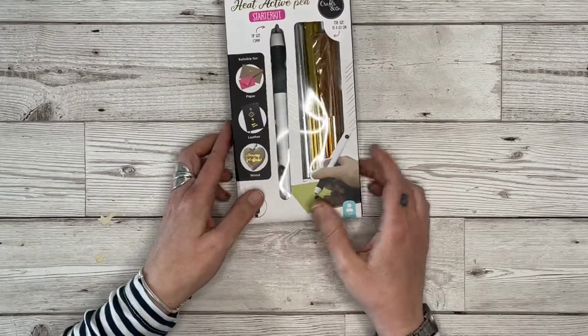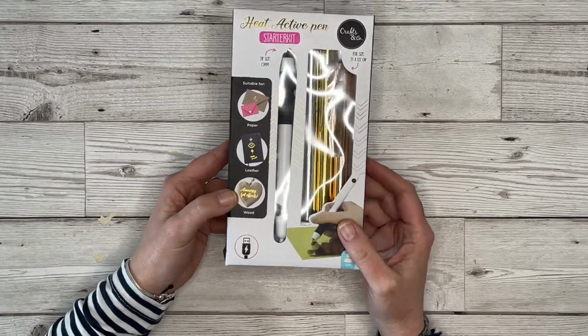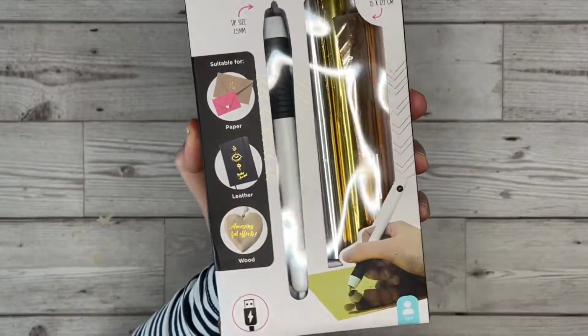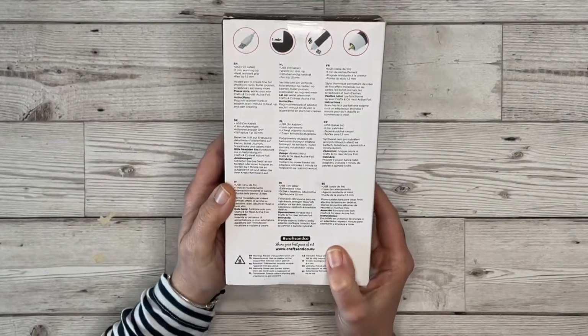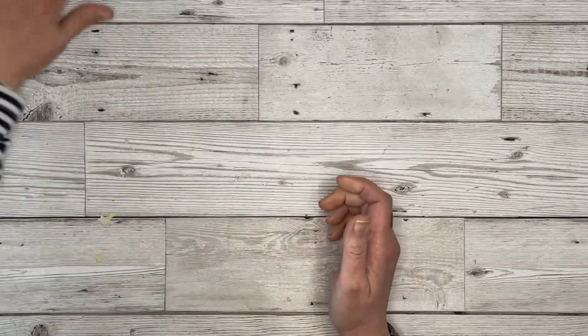I've also bought this kit that allows you to create foil writing or lettering or something like that. No idea how good this is, but I'm gonna give it a try and see whether it works.